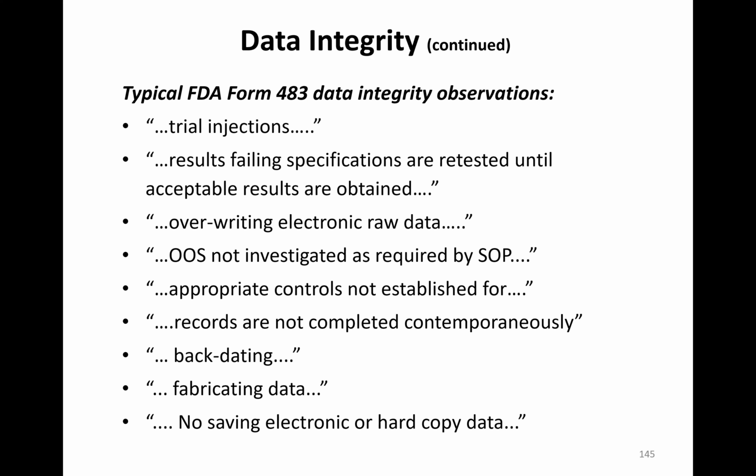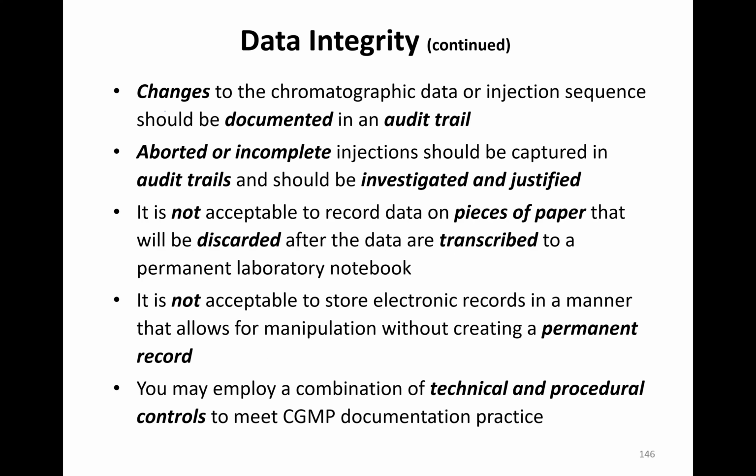Typical observations where you have trial injections, results failing, specifications are retested until you get the results you want. Overwriting electronic raw data, out of specification not investigated, controls not established for something, records not completed contemporaneously, backdating, fabricating data, not saving electronic or hard copy data. Making changes to a chromatographic data or injection sequence should be documented in an audit trail. If you abort or have an incomplete injection, that should be captured in the audit trail. It should be investigated and justified.